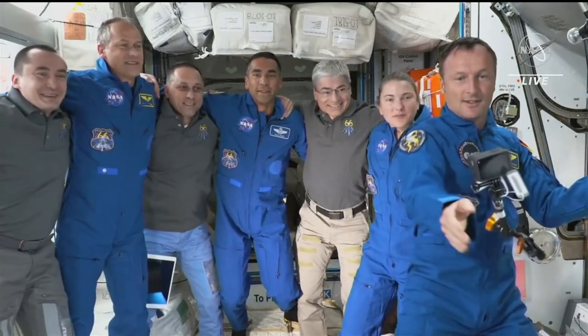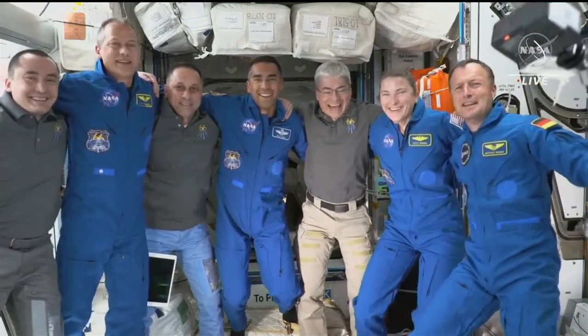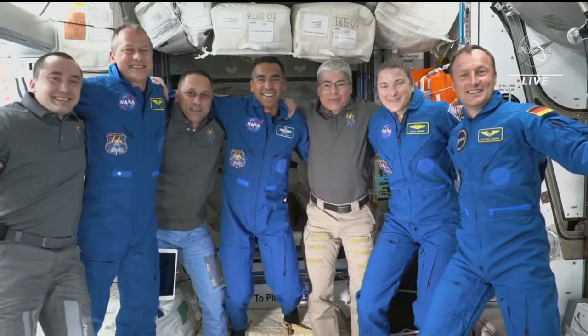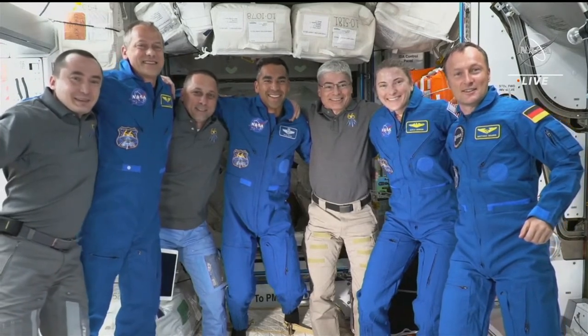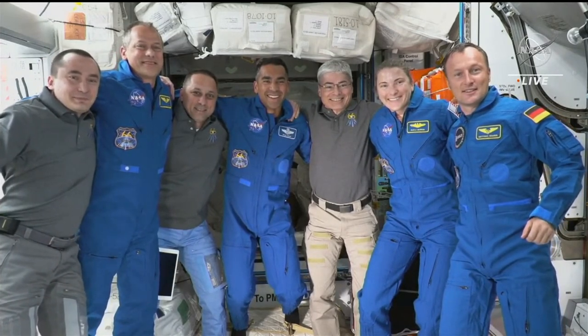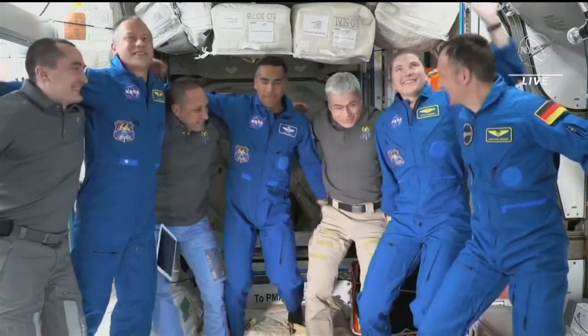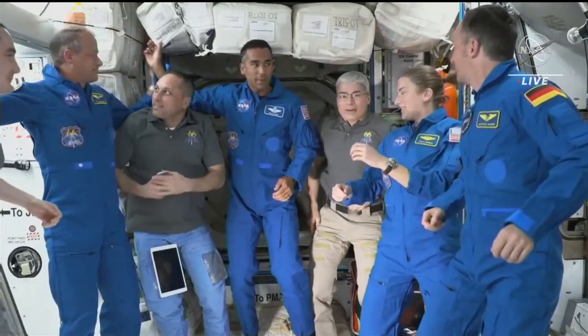And you can really see and feel the excitement by the looks on the crew's faces. Looks like they're posing for some photos now. Welcome to Station, Crew 3. You guys look great in that photo.